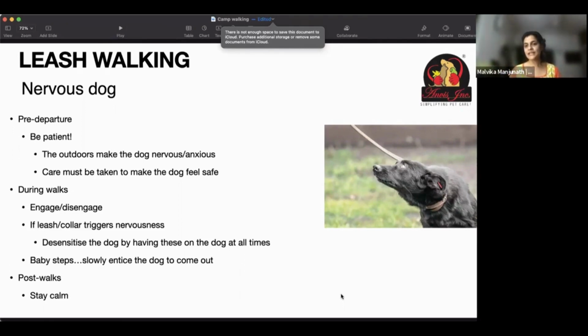The other thing is what I call engage and disengage. This is vital for all dogs. It's not just for nervous dogs, even dogs that react on the leash, hyper dogs, all of them. I want you to do this game more and more. What this game entails is you have to get your dog's attention on you before the dog reacts, before you even take your dog outdoors for a walk. Use your balconies, terraces, front yards and gates as places where you will be able to train your dogs.